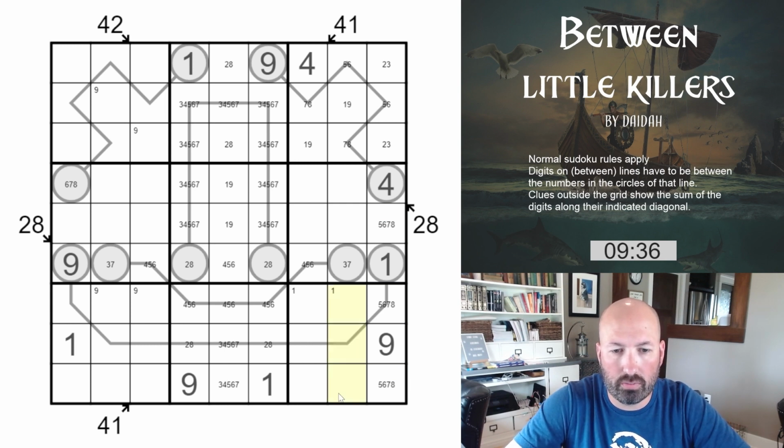There's a 4 down here. 4, 5, 6, this can't be 5 or 6. We can't put a 4 there, so there's a 4 in one of these. Don't know how helpful that is. And the same up here with the 1s. We've got a 1, 9 pair right here again.